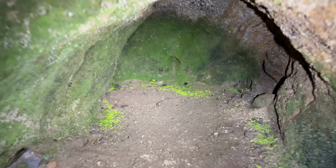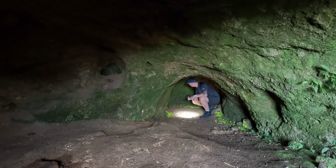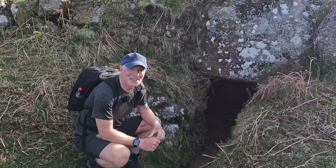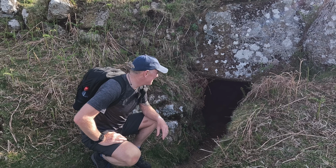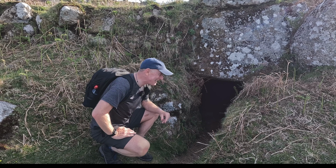Wow, what a place. What an amazing place. So this is a potato cave. I've never actually done much research about it. But I think it's also believed that tinners might have stored their valuables and their tools in here as well. What an incredible little place. Look at this. Wow, that took some finding, but well worth it. I'm glad I came. I'm going to do some more research and then find some more another time on a walk. But yeah, really interesting cave.